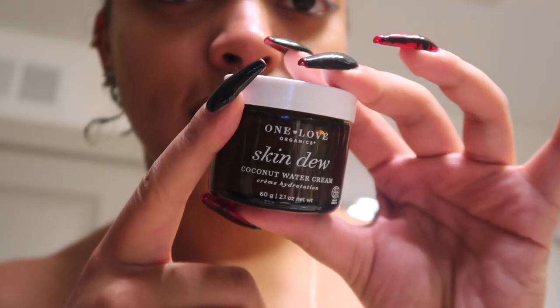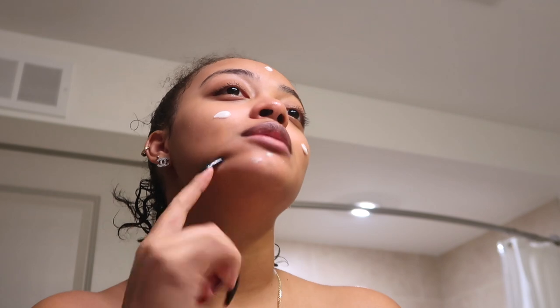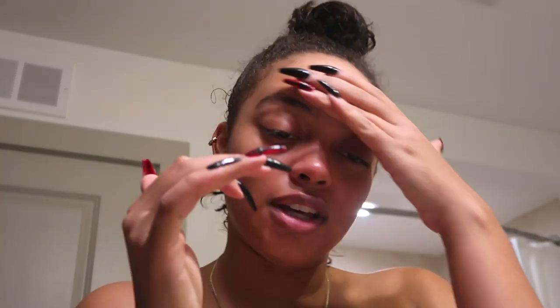Then I'm gonna go in with my moisturizer from One Love, Skin Dew Coconut Water Cream. Do a little bit here and here. You see how I'm just so zen right now. It was the lavender essential oils in my bathtub. It's a natural relaxation for your muscles, and it's stress relieving, and I'm just so, so very good.